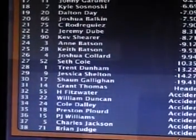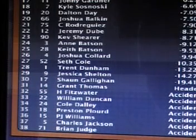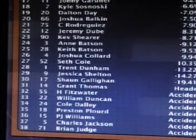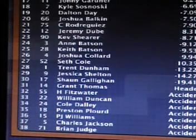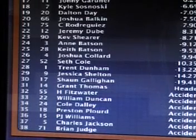And see where the rest of the finishers finish today. 8 cars out of the race here today. Grant Thomas because of an engine problem. Henrietta Fitzwater, William Duncan, Cole Daly, Preston Plord, PJ Williams, Charles Jackson, and Brian Judge were the cars out of the race because of crashes. Championship leader Jessica Shelton comes home 29th. So her luck at Michigan, not really the best in the world.